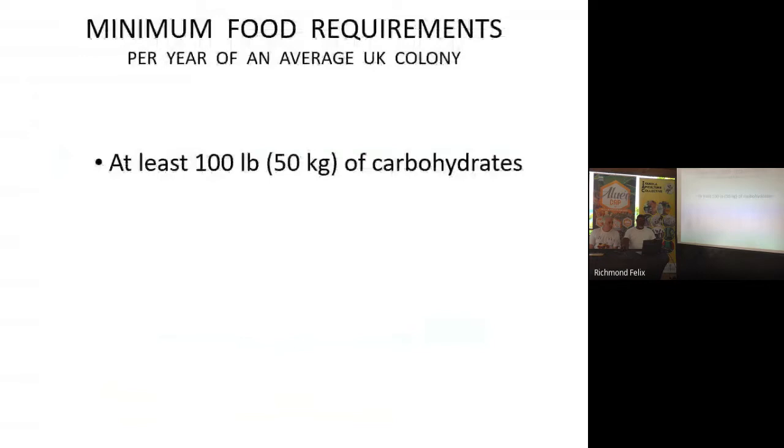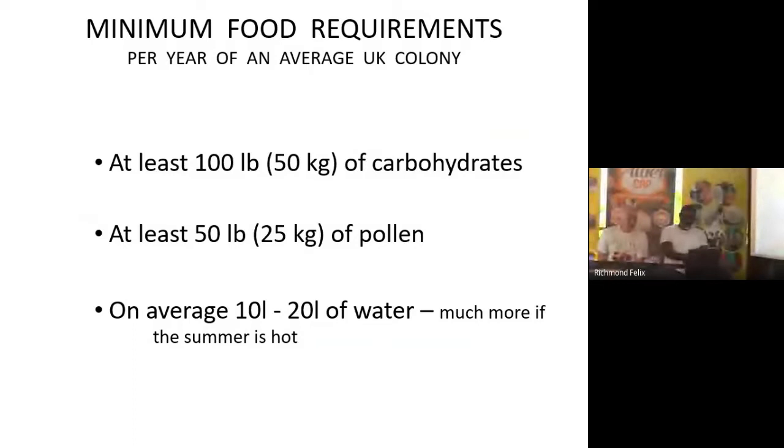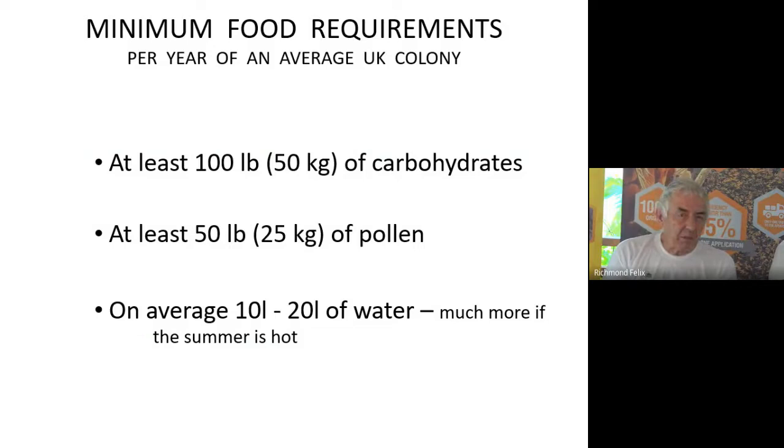It's rather surprising how much income an average colony needs during the season. It depends on sources and on the climatic conditions. These figures of about 100 pounds or 50 kilograms of honey, not nectar, honey, apply to Northern Europe. In warmer climates like here, the figures are actually much higher. It will not be surprising if the average colony in subtropical or tropical parts of the world requires up to twice as much annual income as in the northern part of Europe where I come from.